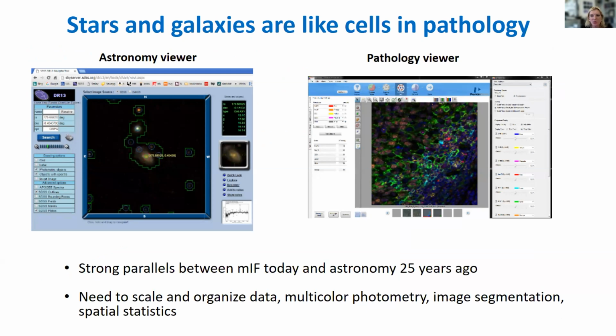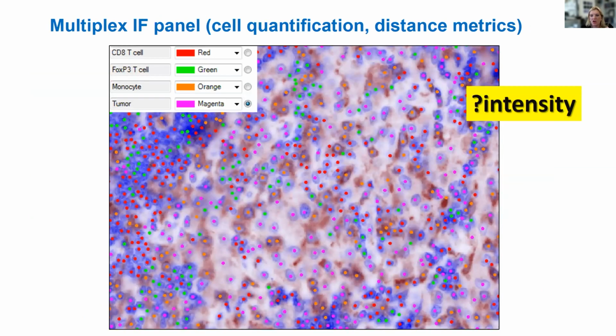And of course, that is indeed where we are. So you guys will recognize the astronomy viewer. Just by chance, on the right is the commercial pathology viewer that we use on a daily basis. And so similar functionality, we're organizing multicolored data, we're segmenting images, we're performing spatial statistics. And so this is one of the examples of an image that has been so-called phenotyped. Each of the cells in this image have been assigned a lineage. And you can see that obviously cell quantification would be facilitated as well as distance metrics between cell types.